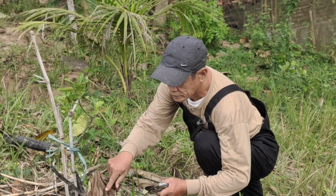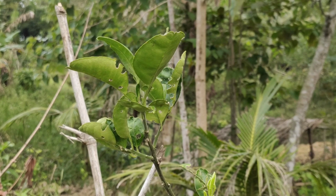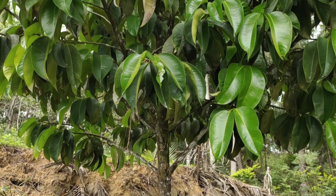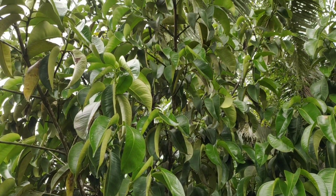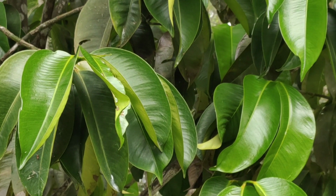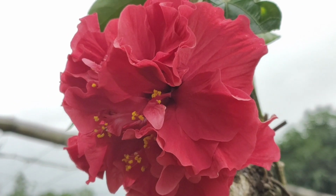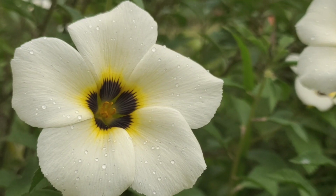I am also monitoring other plants, such as pomelos, mangosteens, rambutans, lychees, avocado, and many others. And we also have different ornamental flowering plants as well as medicinal plants.